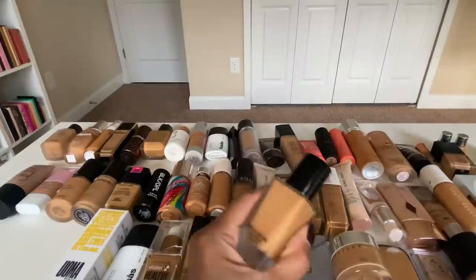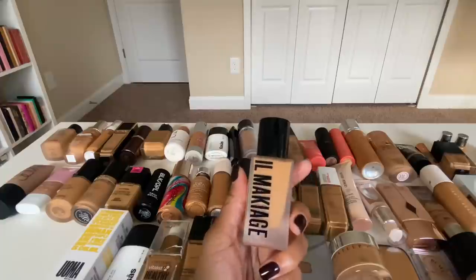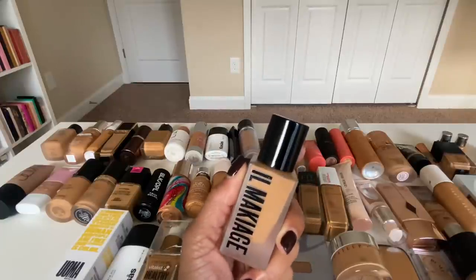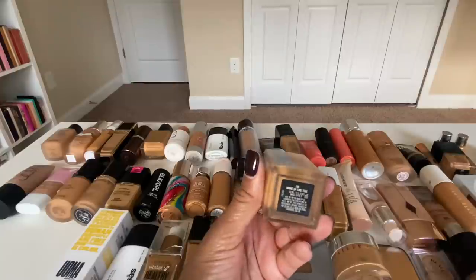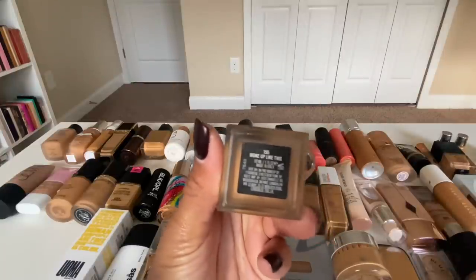This is the Il Makiage Foundation Woke Up Like This. And I was really shocked about this. So some of you all may have seen, some of you all may not, but I did a video collaboration with Il Makiage, so I am in some of their ads for this foundation. And I have the shade 155.